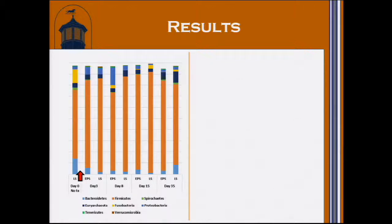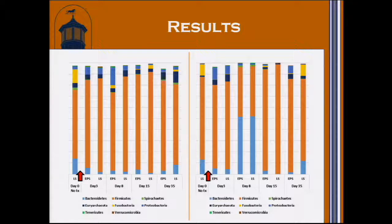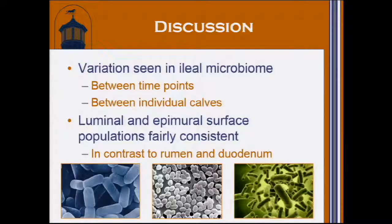Okay? Same thing with some of these other calves. Here you do see a little bit of a drop. Now, whether this is significant, it's hard to tell. With just 6 calves, we couldn't make it statistically significant. But again, by day 35, we're largely back to normal. You may notice that this calf right here certainly has a little spike in the Bacteroidetes there at day 8. And interestingly, this calf did have some clinical diarrhea just prior to that, which I'm not sure how that's associated, but they certainly do seem to be linked.